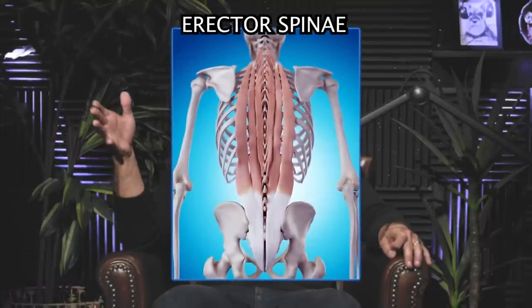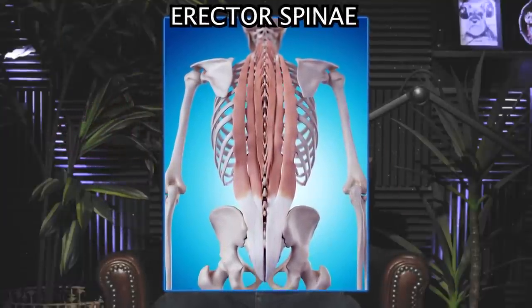Absolutely. 100%. And we're going to get to this, but the exercises for back can be broken down into kind of two categories, but that doesn't necessarily mean they're all the same. And we'll get to that in just a second. But first, we need to talk about the erector spinae muscles. These are the muscles that run along the sides of the spine, and they help extend the spine, right? They keep it strong and straight.